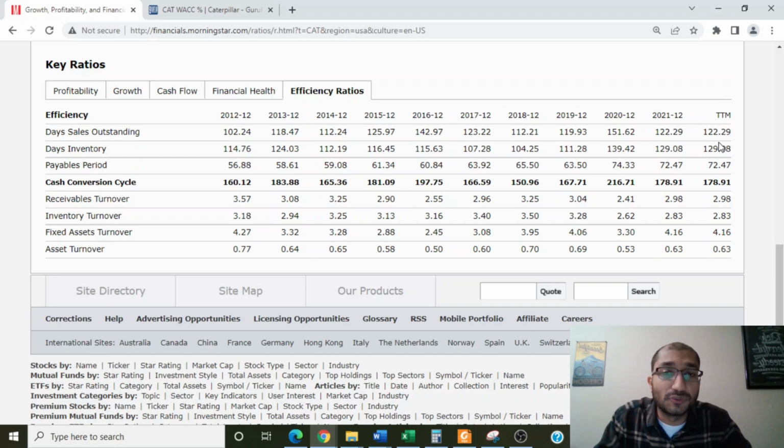was about 122 days. Ideally, we want to see the company's days sales outstanding number to be staying steady or decreasing. What we do not want to see is a company whose days sales outstanding number is growing rapidly, as that tells us that the company's management is being aggressive with its accounting, as it's trying to recognize its revenue sooner so that it can inflate its income numbers on its income statement. In the case of Caterpillar, the company's days sales outstanding has stayed fairly consistent over the past few years.